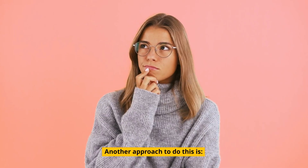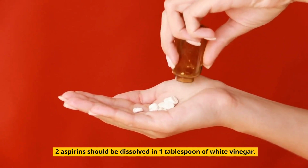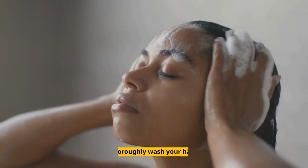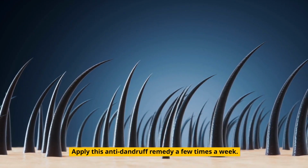Another approach to do this is 2 aspirins should be dissolved in 1 tablespoon of white vinegar. Apply the mixture on your scalp. Leave it on for 35 minutes. Thoroughly wash your hair. Apply this anti-dandruff remedy a few times a week.